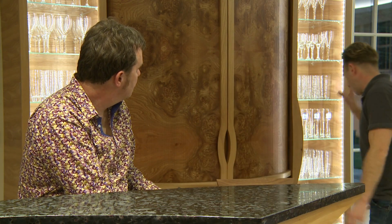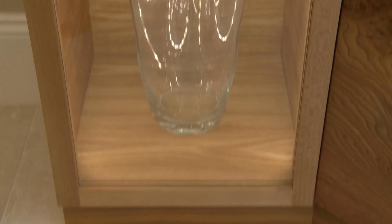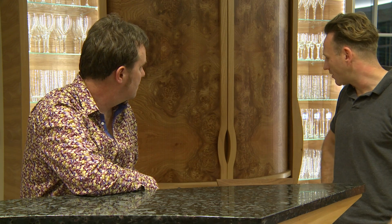I really like these cabinets as well. These are really simple. This is just a simple box, but with a beautiful handle detail. Really simple again. And I like being able to see through with all the glasses and having it lit. I think this type of thing creates more interest, and that's what we're good at, picking out details and coming up with things of interest.